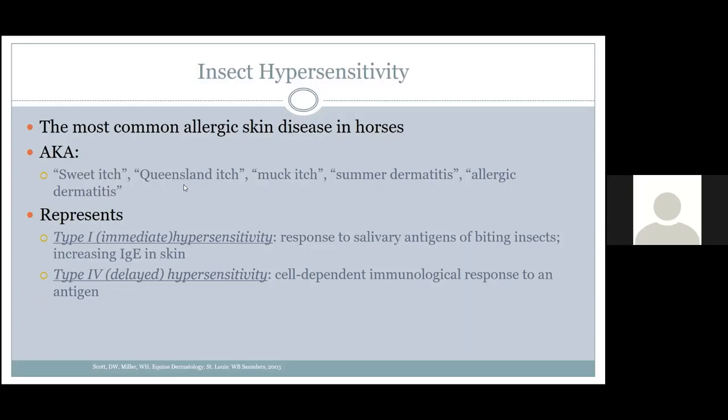The most common fly that's been associated with hypersensitivity reactions is the culicoides, which in the South, I'm from Georgia, we call those no-see-ums because they're so tiny you can barely see them. And when they bite you, they feel like they have teeth the size of a shark. So the way that this causes allergy is horses develop allergic reactions to the saliva, basically the proteins in the insect's saliva that are deposited in the skin when they bite.